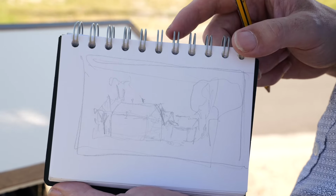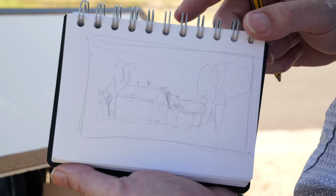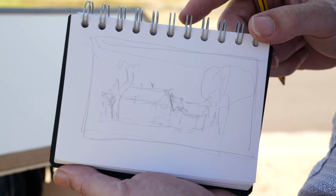Here's the little sketch I've done of the beautiful little chattel house here. It's a lovely colour blue, and I think that'll make a nice little composition.